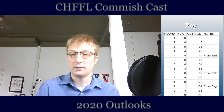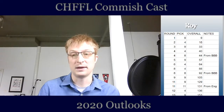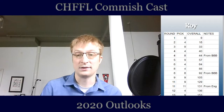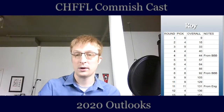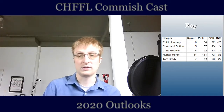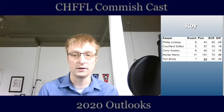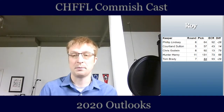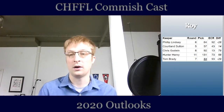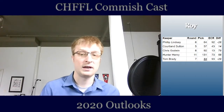So, looking at Roy's draft board, it seems like he picked up an extra 4th from Brad, an extra 8th, but he lost his 7 and 10, so pretty good board, a little extra depth there. Looking at his keepers, the standout is Chris Godwin, who I think may be the best value keeper in the league this year. A top of the second round guy in PPR, and Roy can keep him with pick 92. That's incredible value. Cortland Sutton, pretty good.